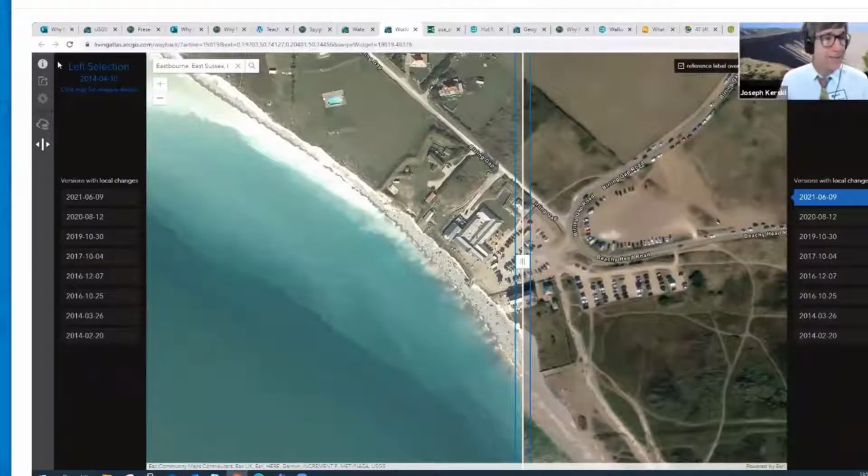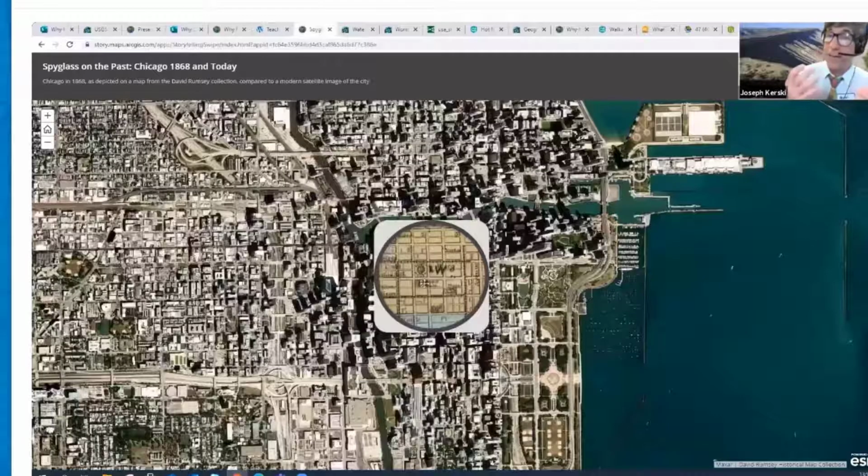Okay, we've got a couple more minutes to look at a couple of other web maps in this platform, and then I'm going to take some questions. Now, many of you love history, as I do, and geography, so taking a look at bigger changes over the past X years, here is one of my favorite tools.